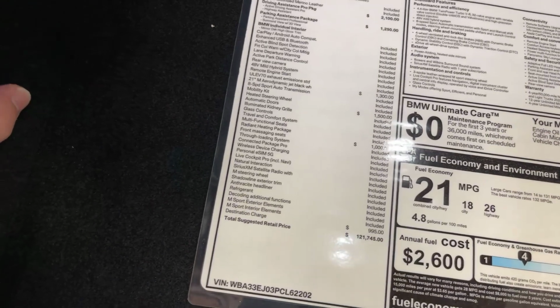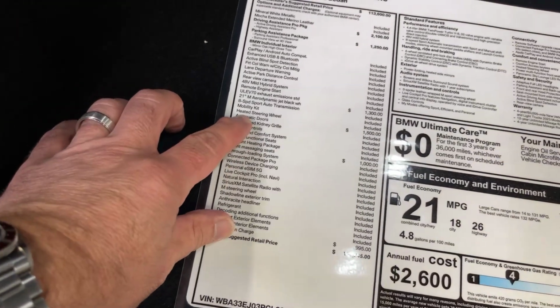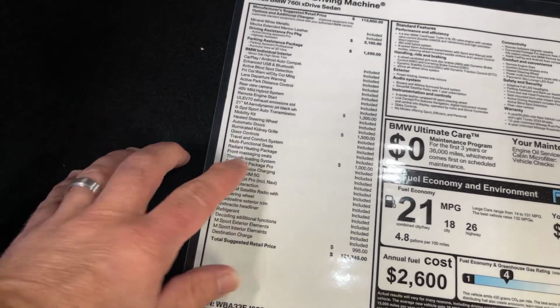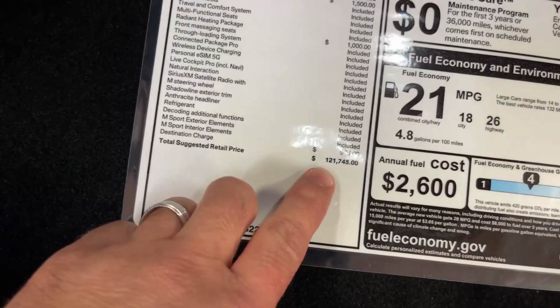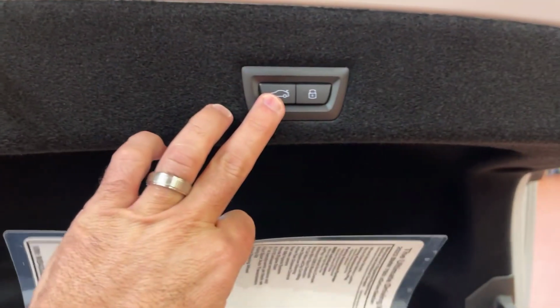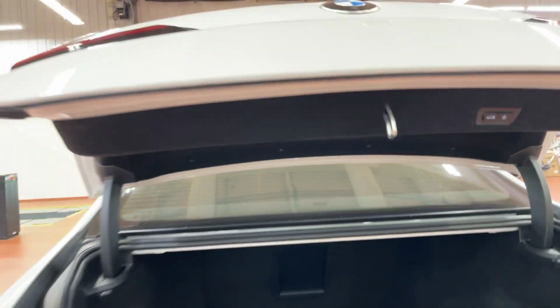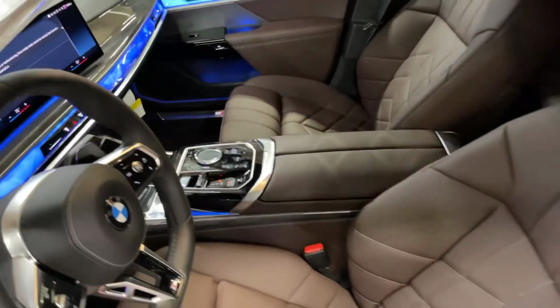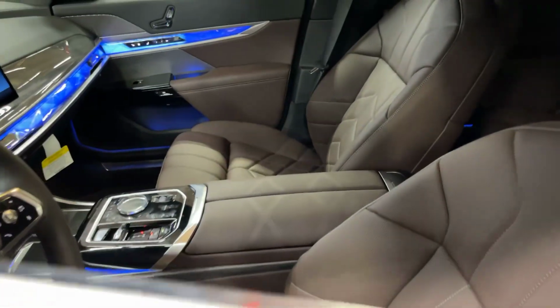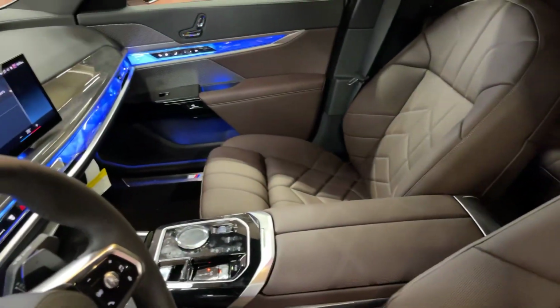And this car does have a few options. Obviously the automatic doors, the 21-inch wheels, and the massaging front seats. So 121, still a great car. And then of course it's just the same. You just press that and it'll shut it down. Now let's go over a couple of other items that are of interest to me.